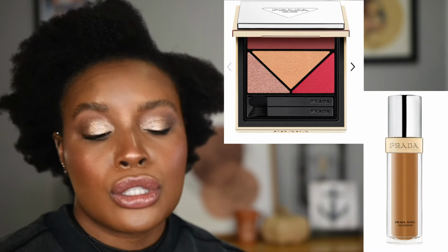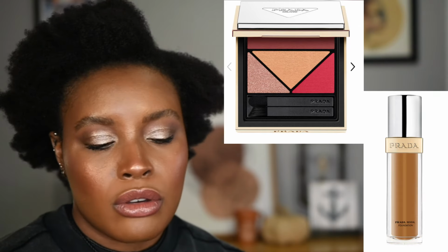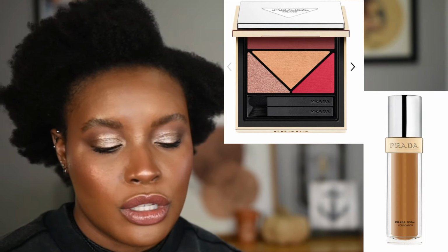I've seen such great reviews, and I feel like 20% is going to be the best that I can get. I doubt Prada's ever going to put it on sale. And this is the one site out of all the sites that Prada Beauty is sold that I tend to frequent most. So I feel like that's where it's going to be.